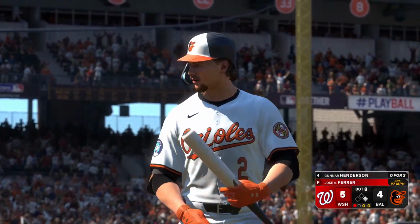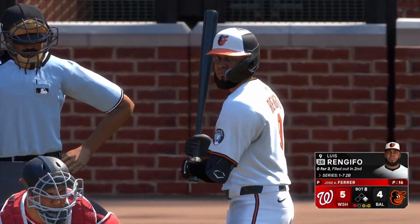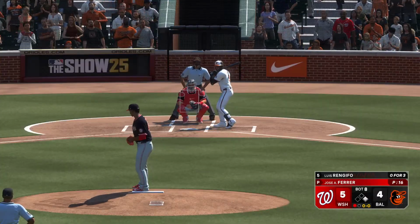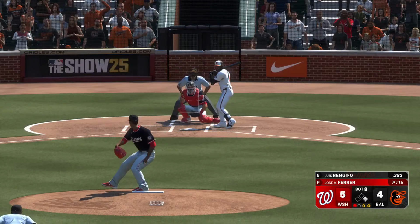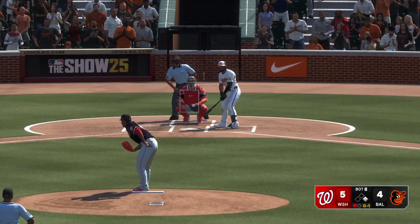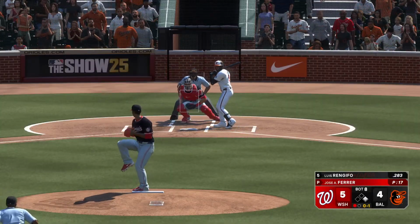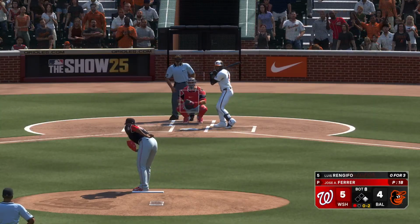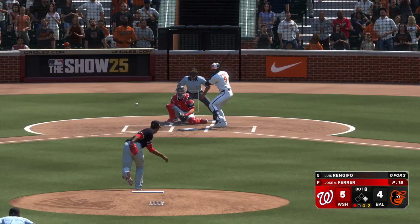And 1 out now. Luis Rengifo gets a chance to hit here. 0 for 3 in this one. Right through there for a strike. 0-1. Oh, this guy's so comfortable hitting with 2 strikes. Even a good pitch early in the at-bat, if he's not ready to pull the trigger, he's not worried if he gets to an 0-2 count.